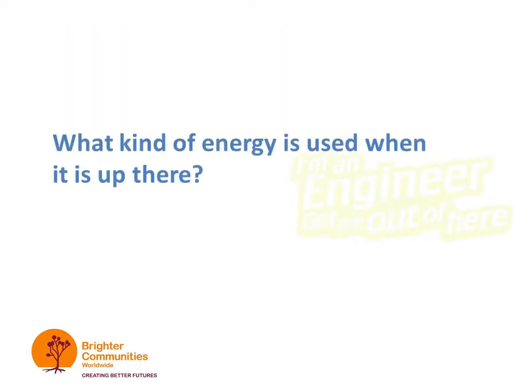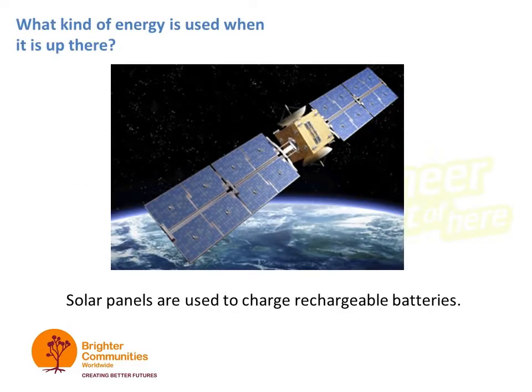So what kind of energy is used in the satellite when it's up there? Solar panels are used to capture the light and energy from the sun, and then this energy is stored in rechargeable batteries which keep all the sensor systems going on the satellite. This is an artist's impression of a particular satellite, and you can see that the solar panels are a very, very big part of the whole satellite.